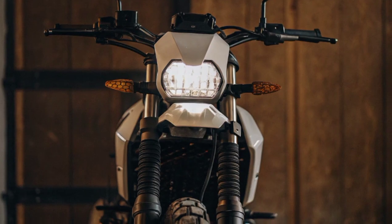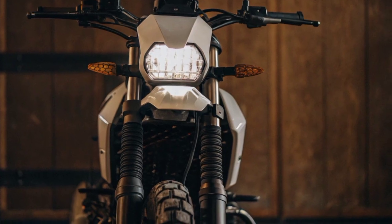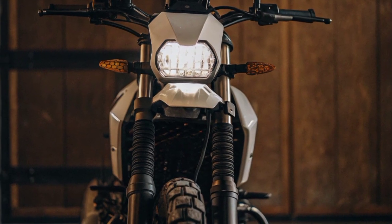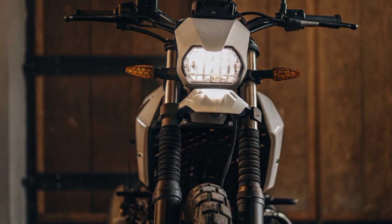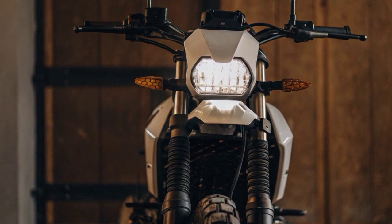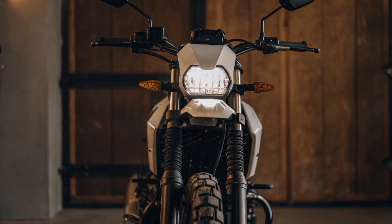You won't believe how much the Yamaha Tenere 700 has evolved for 2025. This machine is one of the most talked about adventure bikes on the market, and today we're diving deep into every aspect, from the way it looks to how it feels to ride, its performance on and off-road, and finally what it costs and whether it's worth it.